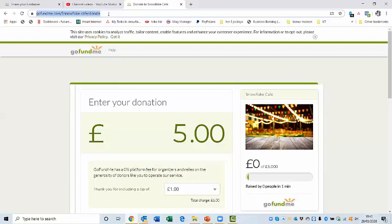And then we'll promote it on our social media. You can promote it on yours so people know how they can help you, because lots of people will want to help at this time. And then we can hopefully get through this period for you with as little pain as possible.